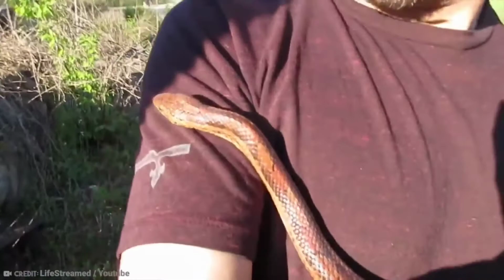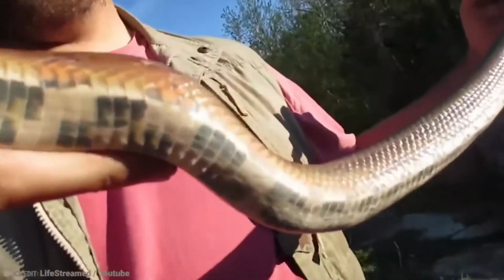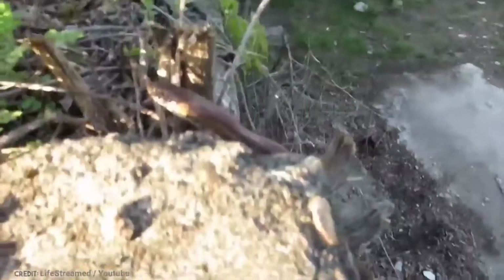Whatever the case, these delightful snakes are orange, brown, or gray. They also have a glossy white body checkered with black. Some are slightly different to others, just like us humans, but they certainly are a striking snake.